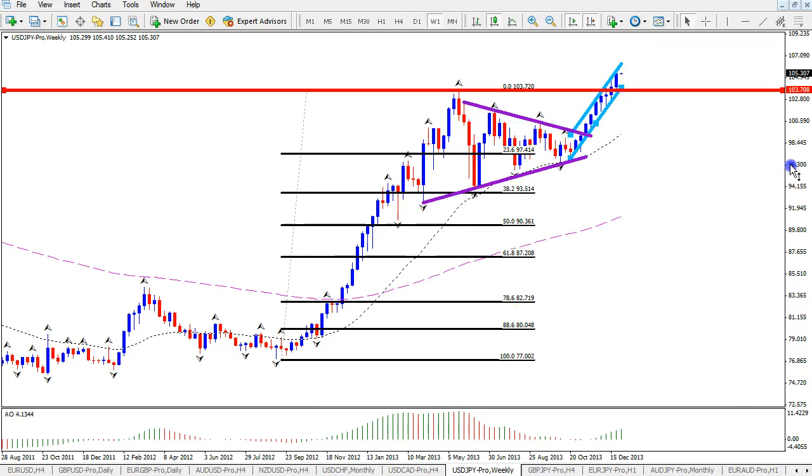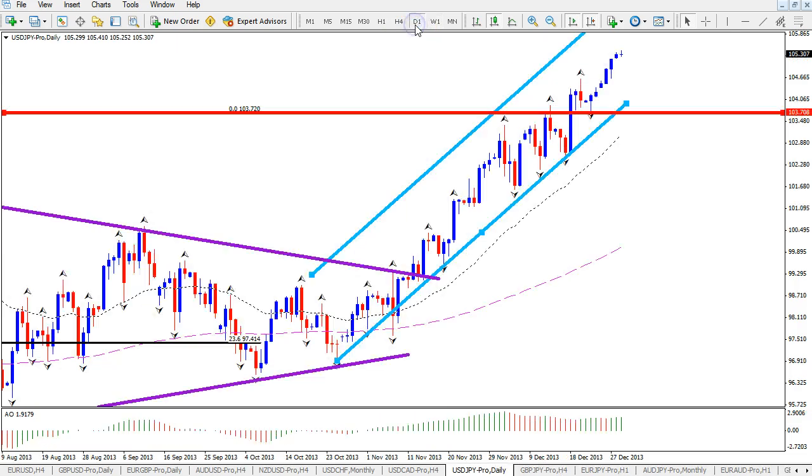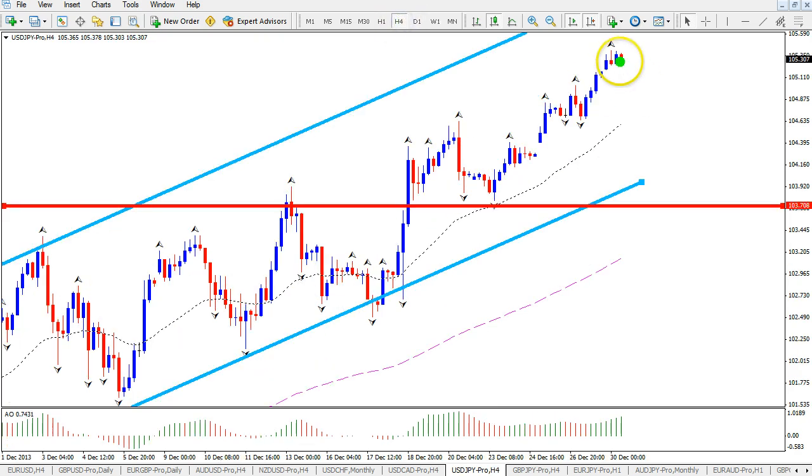So no shortage of space to the upside of this weekly triangle breakout and continuation here on the dollar yen. But the expected continuation of this uptrend, in my opinion, only comes after we've made some kind of bull flag and break that bull flag, then I would love to trade this particular correction to the upside.